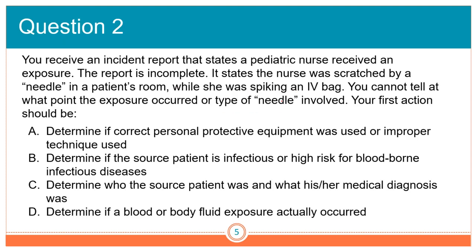Question two. You receive an incident report that states a pediatric nurse received an exposure. The report is incomplete. It states the nurse was scratched by a needle in a patient's room while she was spiking an IV bag. You cannot tell at what point the exposure occurred or the type of needle involved. Your first reaction should be A, determine if correct personal protective equipment was used or improper technique used. B, determine if the source patient is infectious or high risk for bloodborne infectious diseases. C, determine who the source patient was and what his or her medical diagnosis was. And D, determine if a blood or body fluid exposure actually occurred.